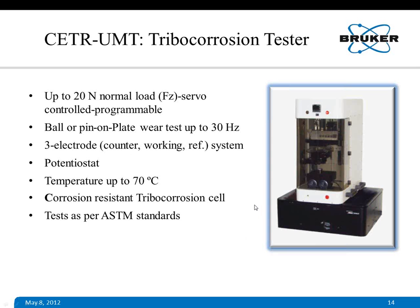Now I will move to our tribocorrosion tester. On the right, you can see here a picture of our CETR-UMT. We call it that, that's the model number, CETR-UMT.